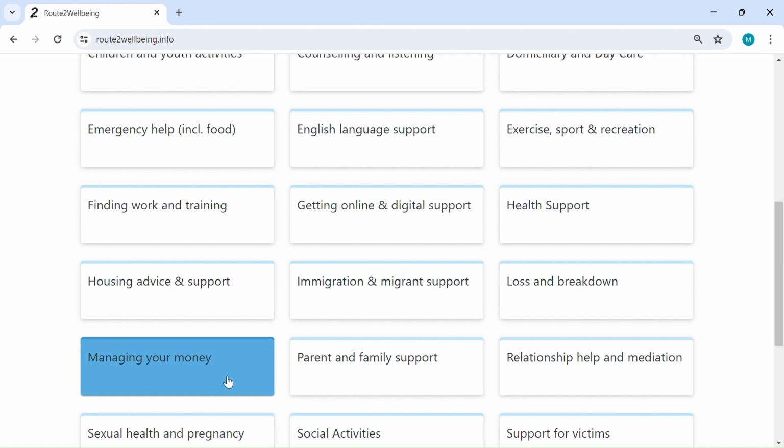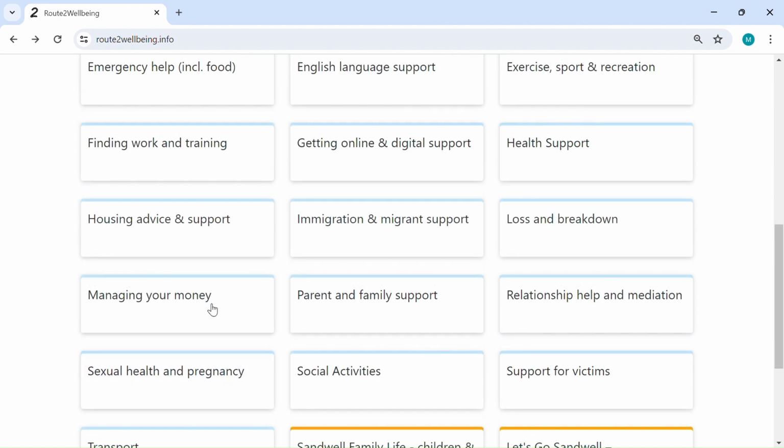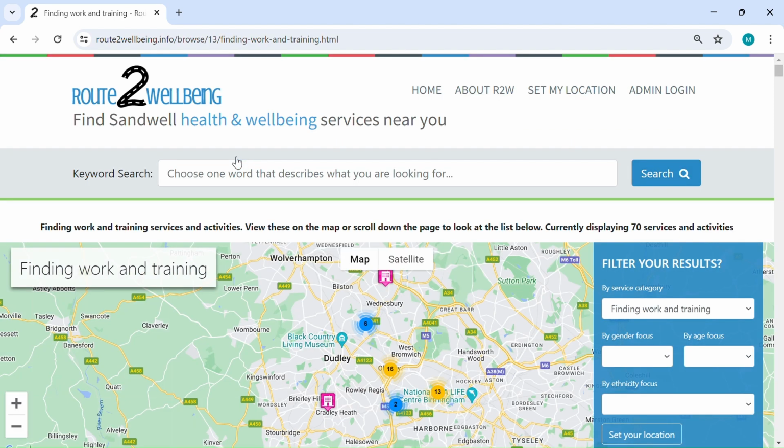We're going to start our demo by taking a look at a basic search by first using the category buttons. Let's imagine I'm looking to help a friend who's been out of work for a while to find some support with their job searching. So I look at the button Finding Work and Training. We can see it describes this as helping individuals to find work or develop skills for employability, self-reliance and confidence. When I click on the button, it takes me through to this page.